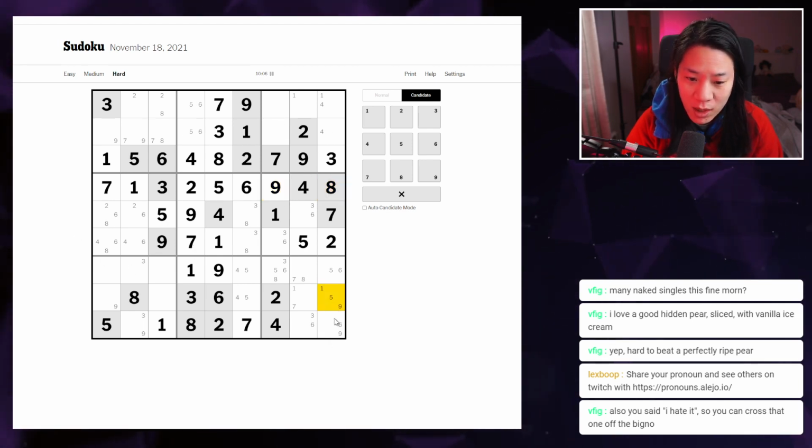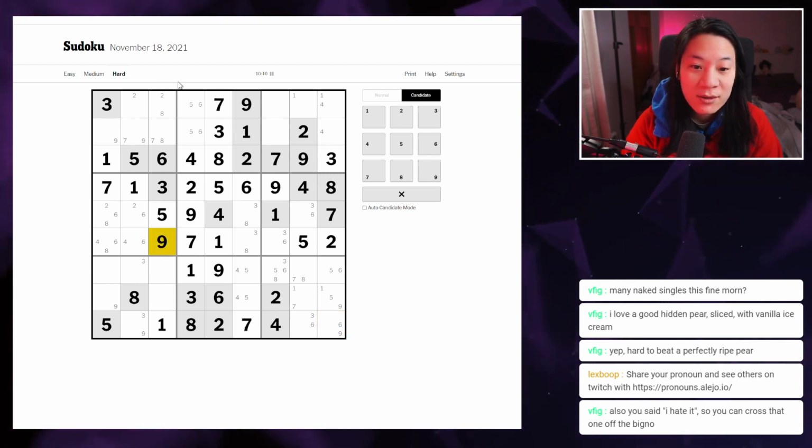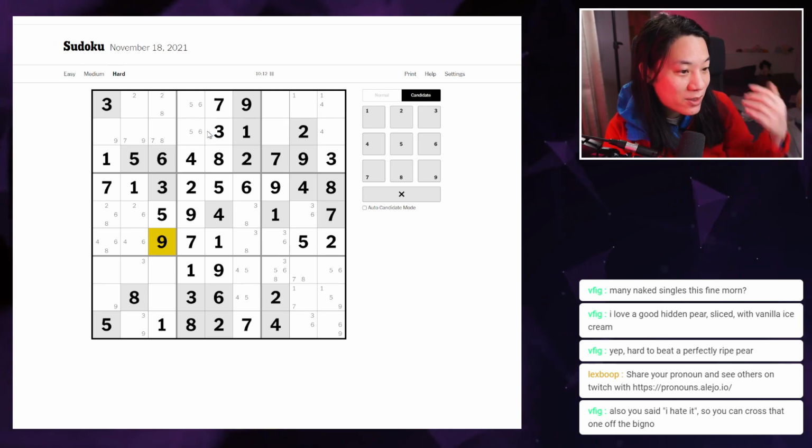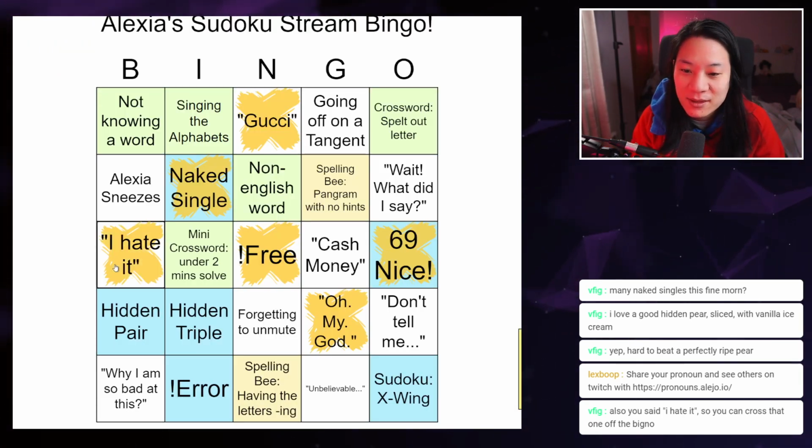Wow. We can't do anything in that. We can't solve this puzzle, despite having it so filled in. Also, you said I hate it. Oh yeah, of course. I did say I hate it.